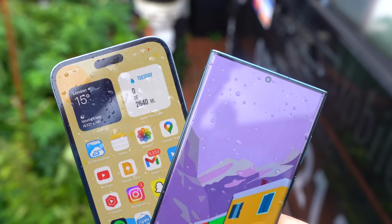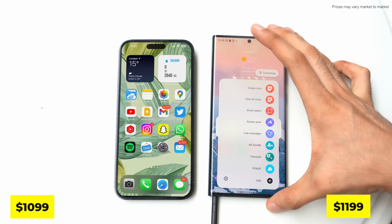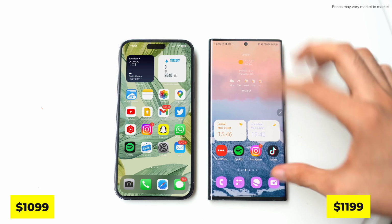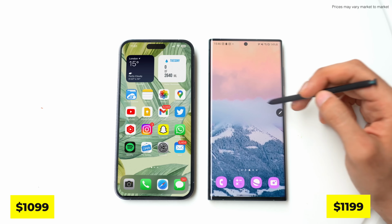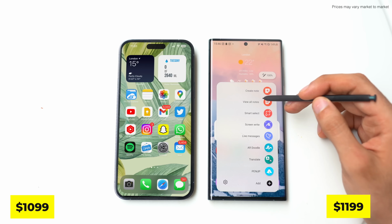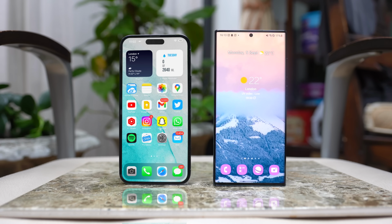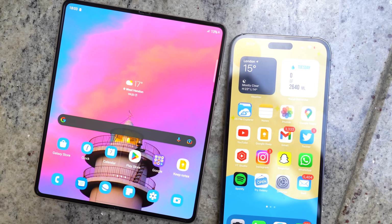As usual, we'll start with pricing first, and well, this is crazy. Apple is the one that's actually giving you more value with a starting price of $1,099 for the iPhone 14 Pro Max, while the S22 Ultra is still costing $1,199 while being 7 months old. There's a price that the Galaxy S22 Ultra has to pay for Samsung going all the way with the foldables.